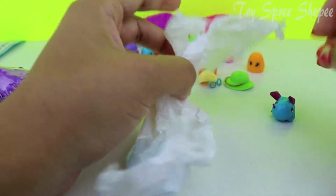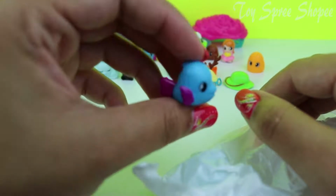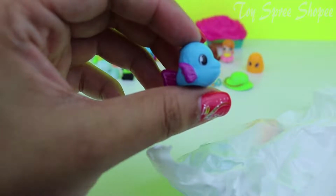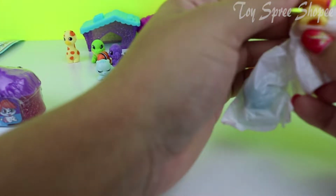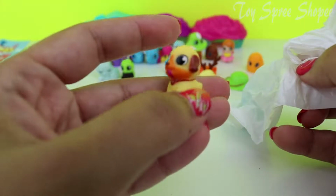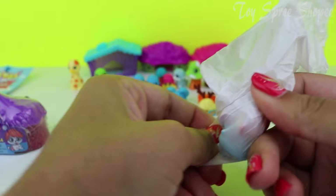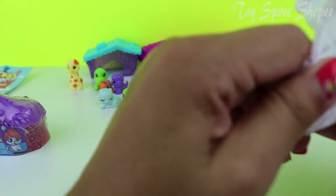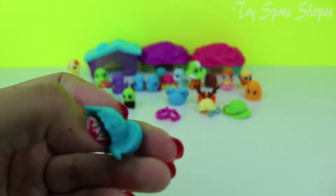Okay, let's see what Squinkie we got first. Oh, we got another Splash Flash. We got a Splash Flash twin here. We're gonna put him next to his others. Okay, next Squinkie, next Squinkie, next Squinkie! It's Barney Banjo. Just look at that cute little puppy. Alright, and our Dew is... Pony Dew. We have another blue ponytail. This time it's just one ponytail on the left.